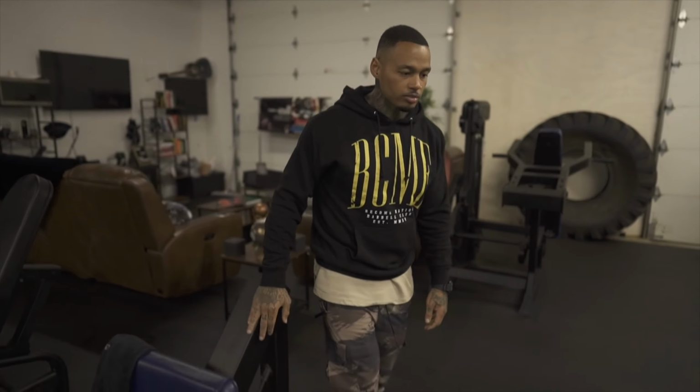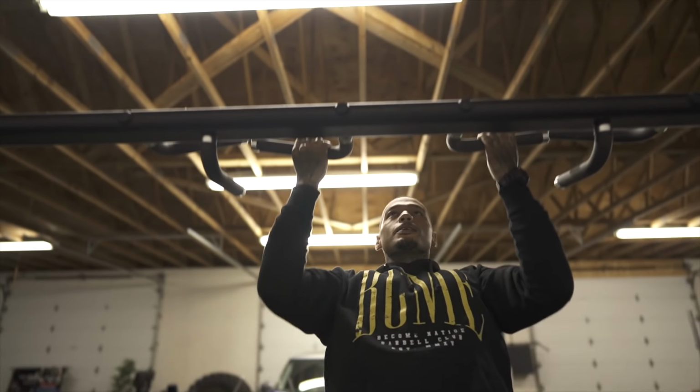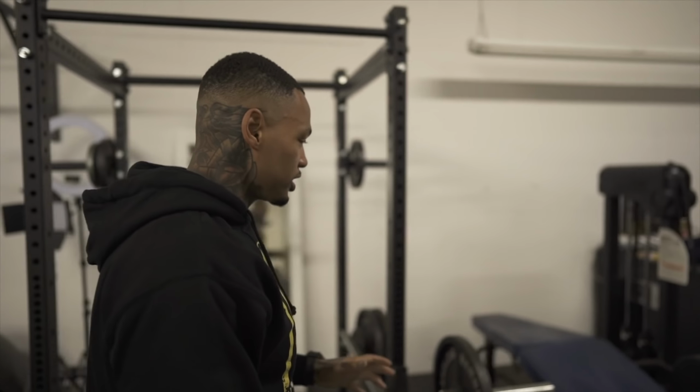Calf machine, never gets used. Why my calves are so small. We got a low back machine, captain's chair, seated dip, curls, preacher curls. I was gonna say it's my favorite machine, but I can't say that because all the other machines were missing. I always wanted one of these. They were just so damn expensive. Of course, we got logos everywhere. LP Fitness, Logan Performance.